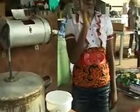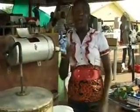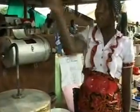In this process, I can get two types of water: either drinking water or distilled water. But I will get distilled water when I close this tap.